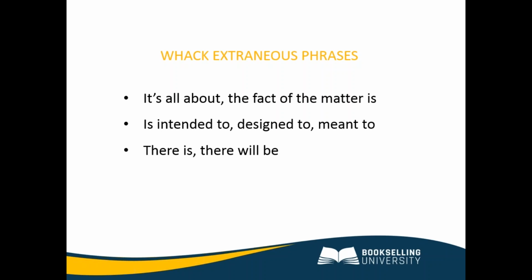How often do you start a sentence with there is or there will be? There will be many entrepreneurs who plan to author a book. Better, many entrepreneurs plan to author a book. Again, we kind of reach for something that's just right there. There is and there will be is the beginning of a sentence, and we honestly don't need that. Be more direct.